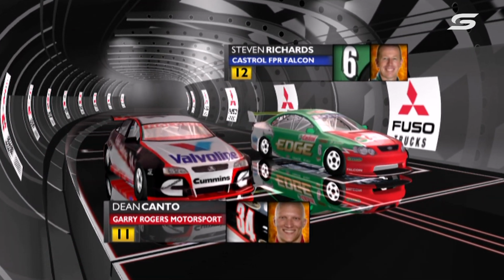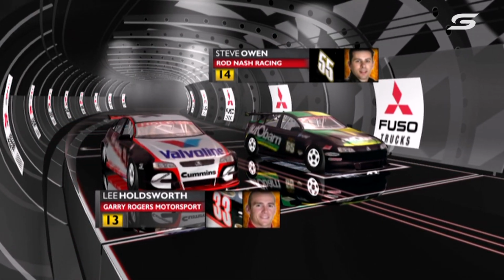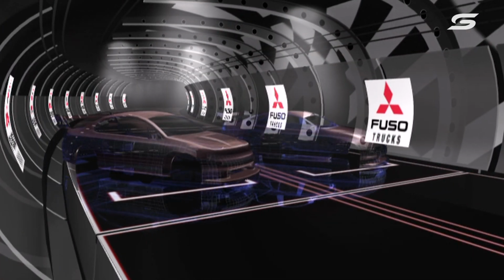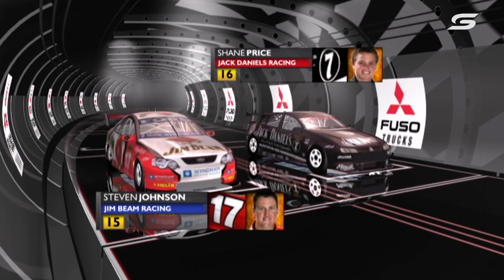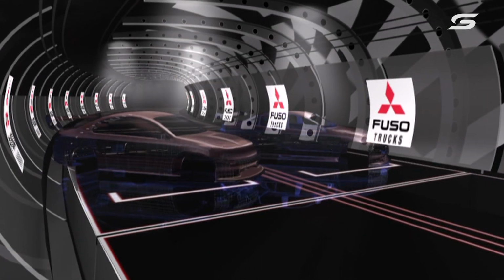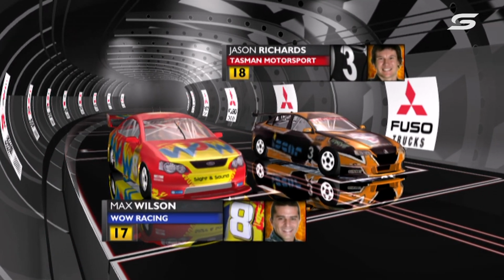Then Canto and Richards. Both the drivers from the Toll HSV dealer team reported quite a considerable change in the balance of their cars when they went to their new tyre sets in period 3 of qualifying, and that certainly made life tricky for them. Stephen Johnson really had the same issues. He's not getting a proper read on the car as he'd like it as he puts his good tyres on the car.